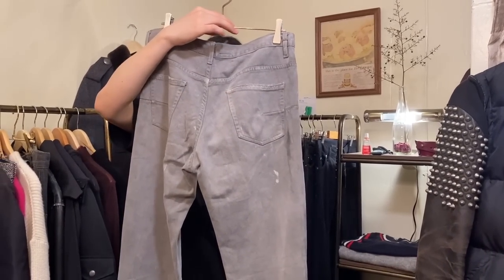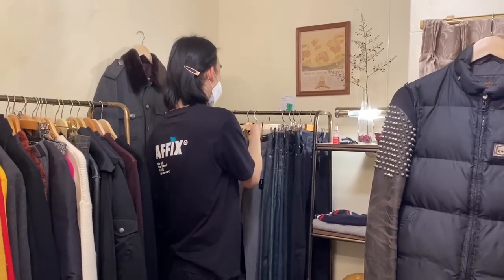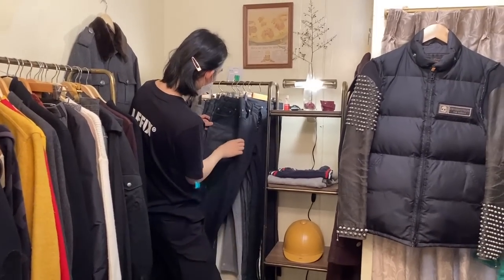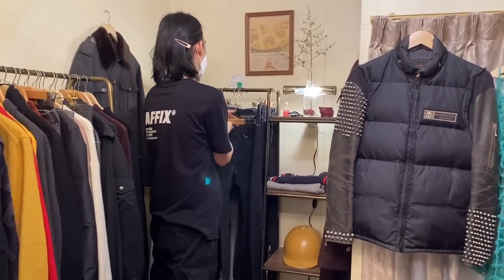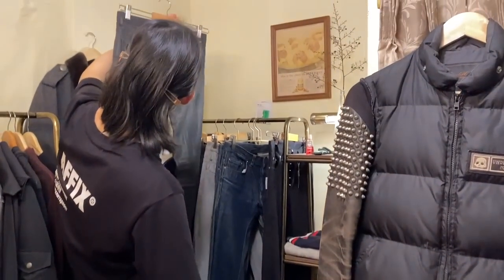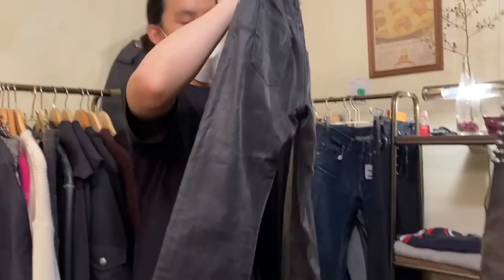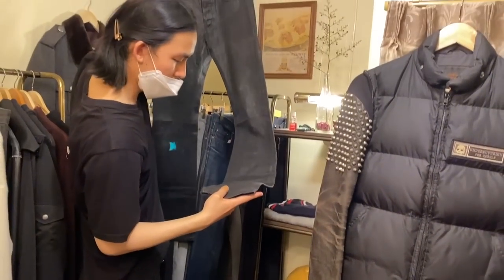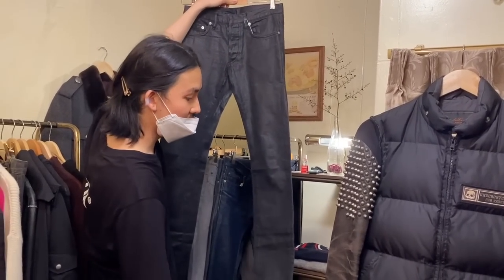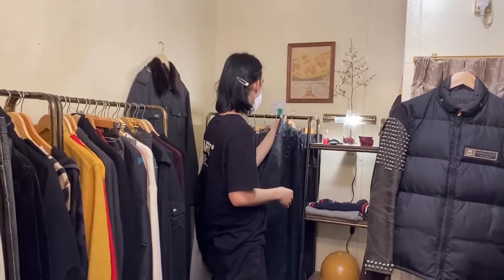That's a nice pair of jeans. It's like $200. Fairly priced. Ooh. This is a nicely waxed pair of skinnies. I think it's 17.5. Dior is either 17.5 or 19 or was it 21? Yeah.